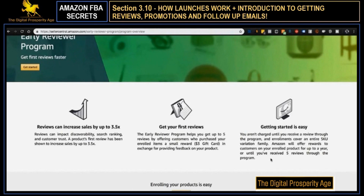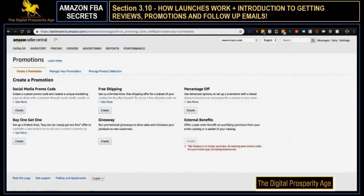So email sequence first, so everyone gets your emails. They're much more likely to leave reviews. And then you want to set up the Amazon Early Reviewer program, right? Then you actually set up your giveaways. So under advertising here, we're in promotions. We're going to talk about giveaways. And so basically the giveaways that we're going to be using are percentage off giveaways, where you can say, okay, well, this product we're offering 100 of them for 95% off.